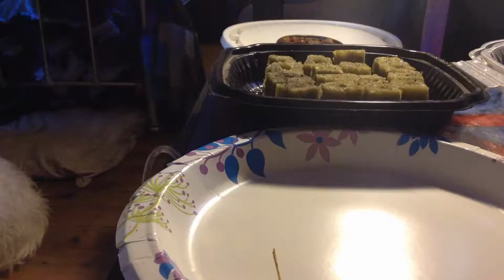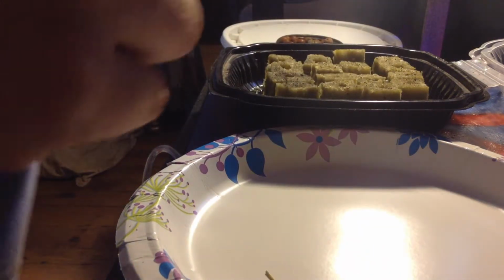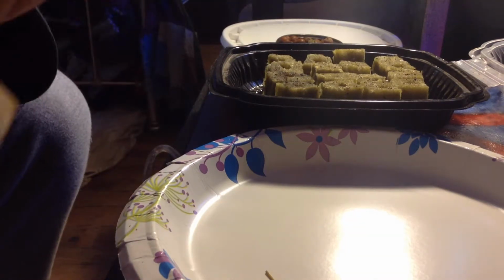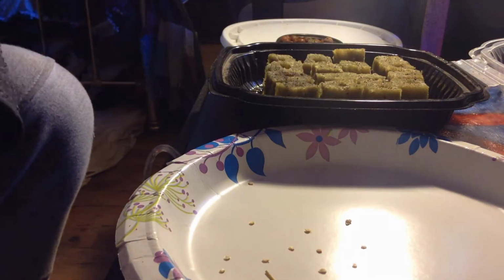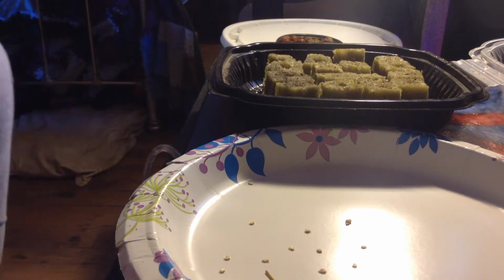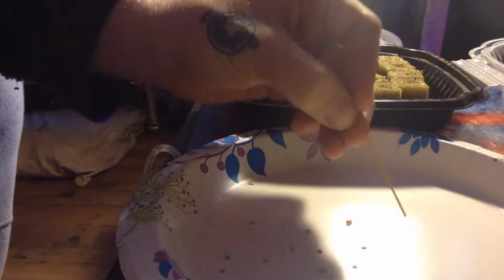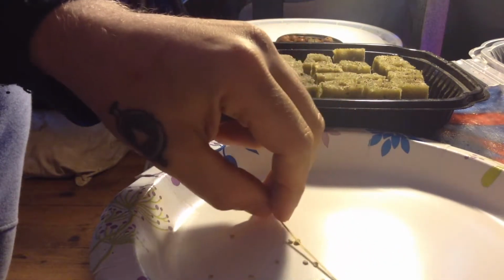Let's get to it. First off, we have our Boxcar Willie heirloom tomato seeds. Now, I only need 3 of these seeds technically because I'm only using 3 of the Rockwool cubes. But I like to put 2 seeds in each hole, and then once the plants start growing and one of the seedlings is much larger and healthier than the other, I will thin them out.